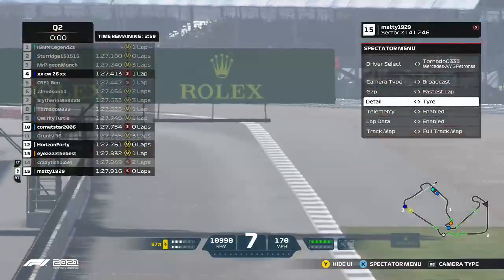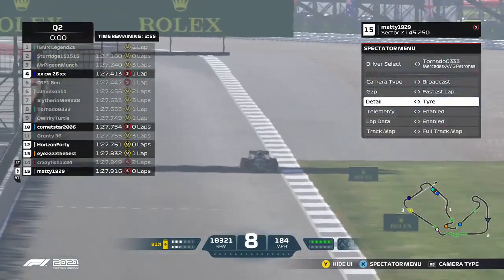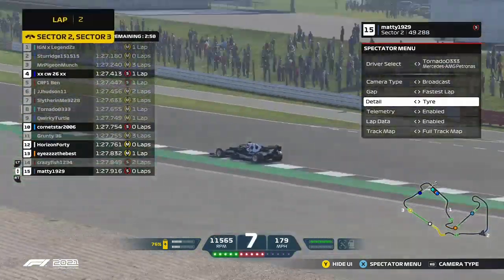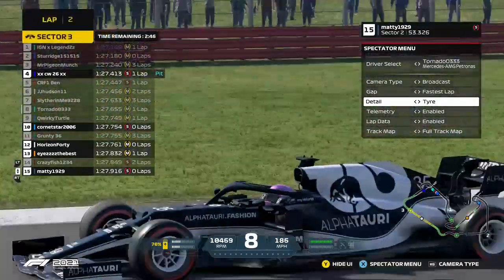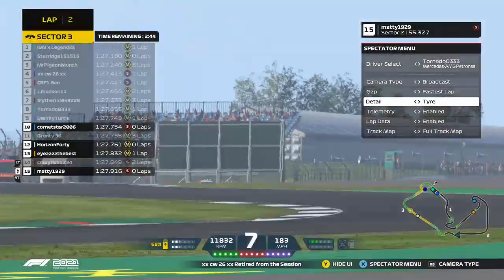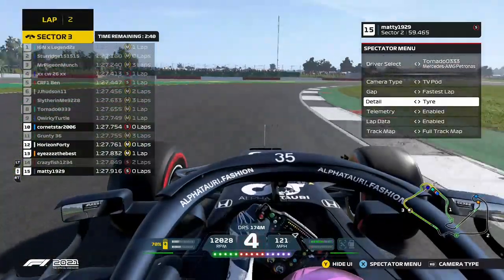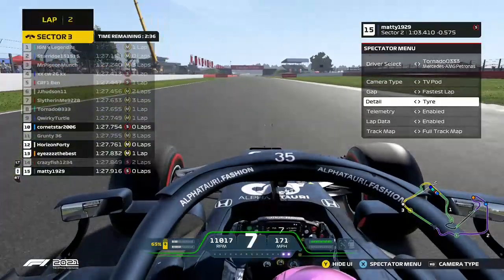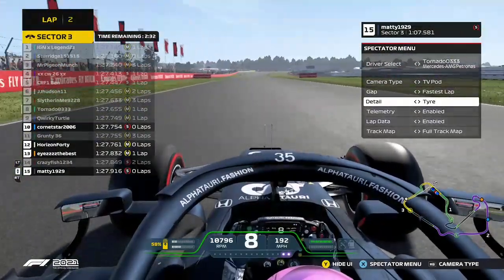Matty 3 tenths up. Also got Cornet as well, who's on the bubble in 10th. He wants to improve. He's on softs. 1,000. Hopefully he doesn't bottle it here. 1,000 is quicker than Grunty, by the way. Is Cornet. Ooh, that is close. I think Matty is going to get himself safely through unless he invalidates. Oh, he's hooked that up very well. That's what soft tyres give you.